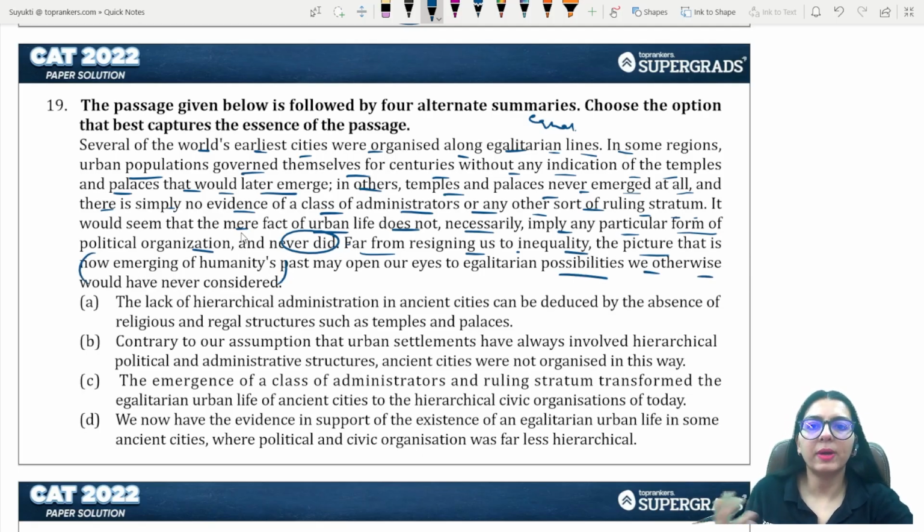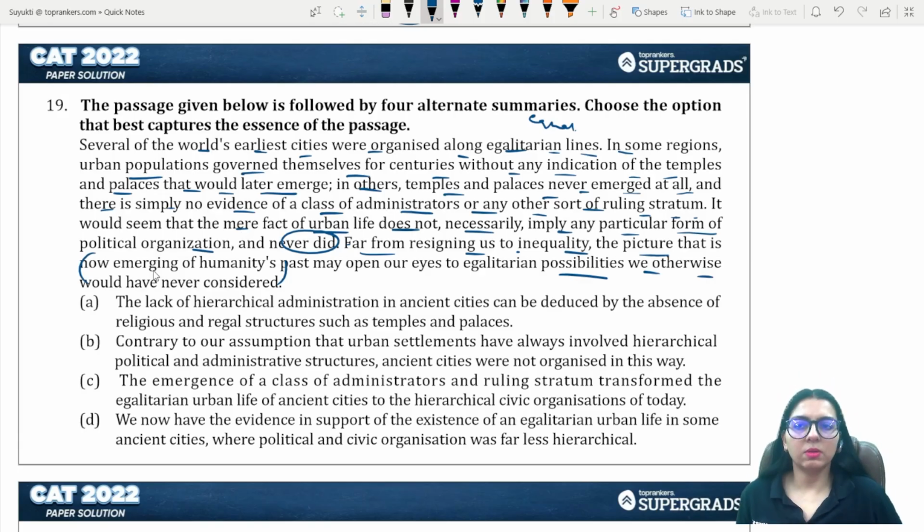So it's like if you go back to the earlier cities, you're going to say that there was no strata. There was absolutely no evidence of a class of administrators or anything of that sort. It's something that did not even happen back then, something that we might not think happens anymore in today's times.